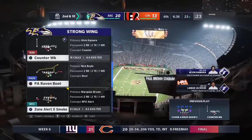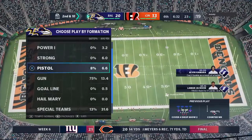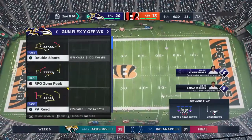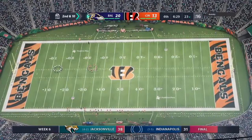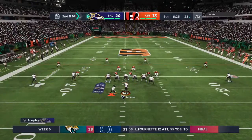Yeah, I think the anticipation was felt also by the defense. Officially nothing on that last run. They'll try again, 2nd and 10.